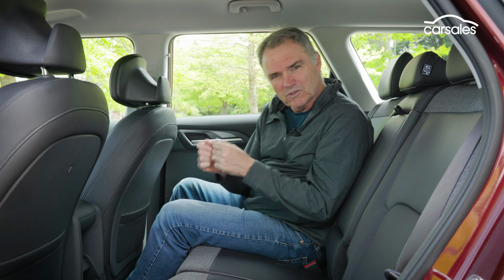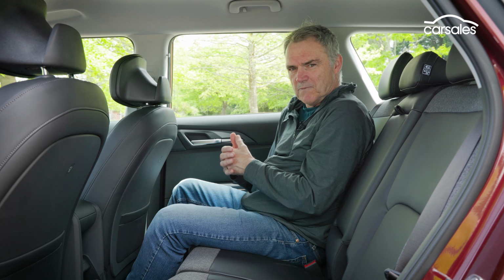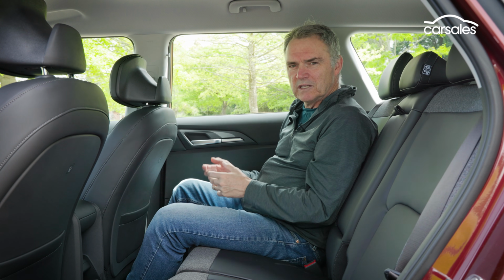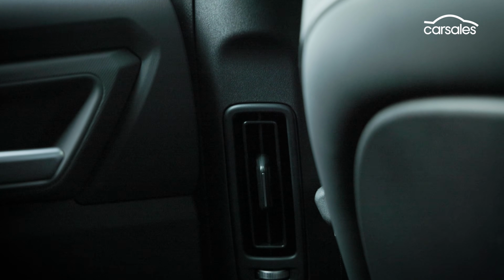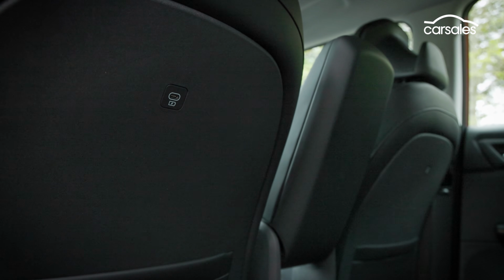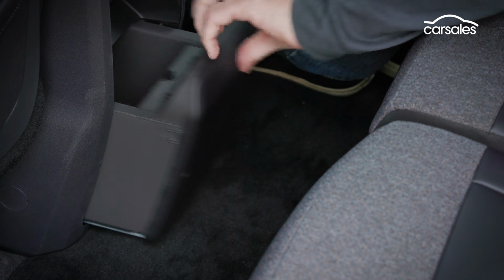The EV5 feels just as spacious in the rear seat as the Model Y. In fact, in some ways, I think it's just that bit better. It's more airy and open thanks to the big windows and these front seats that just don't crowd you as much. It's got some interesting design touches with its rear aircon vents in the B pillars and its USB-C ports in the middle of the seat backs. There's also this slide-out box as part of a generous amount of storage.